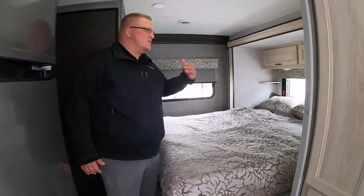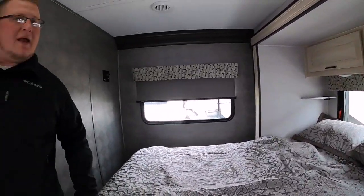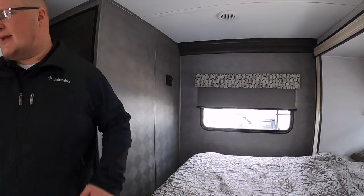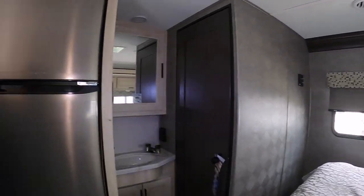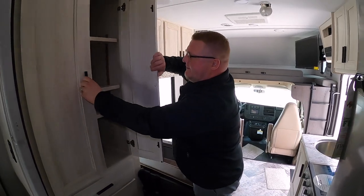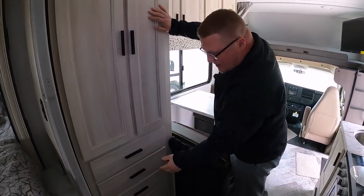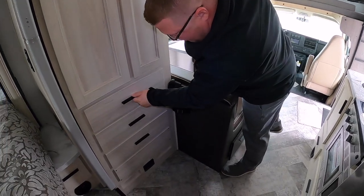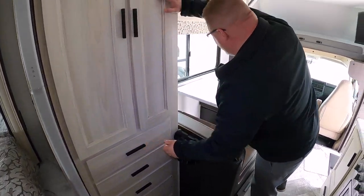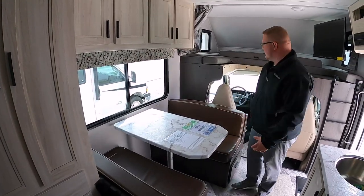This is on a slide, so this will come in, but it gives you a little bit more room, opens it up. And then move right over here. Right behind my cameraman here, you've got a big pantry here. So tons of storage here. You've got room to hang stuff if you want, and then drawers below that as well. And then of course your dinette that will convert down into a bed for some extra sleeping.